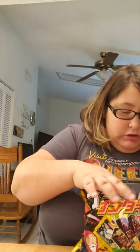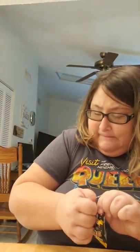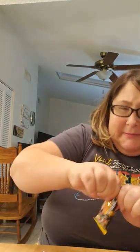Okay, what would be this? I don't know what it is. But it's A, super cute packaging. B, look at that deliciousness. Okay, so let's take a little chocolate bar. Let me see what's inside. Okay, open up.